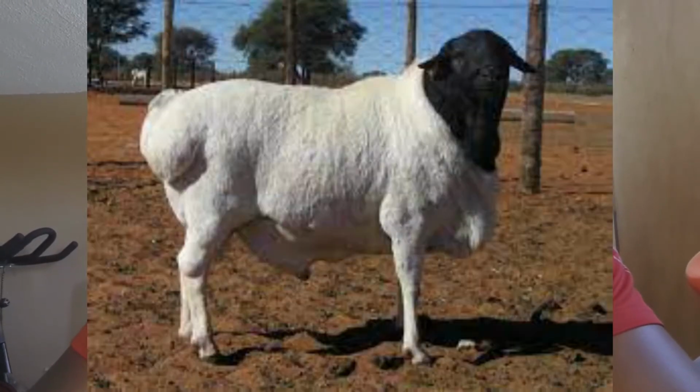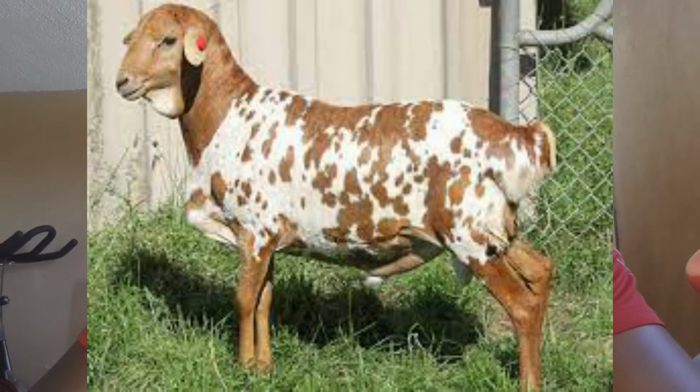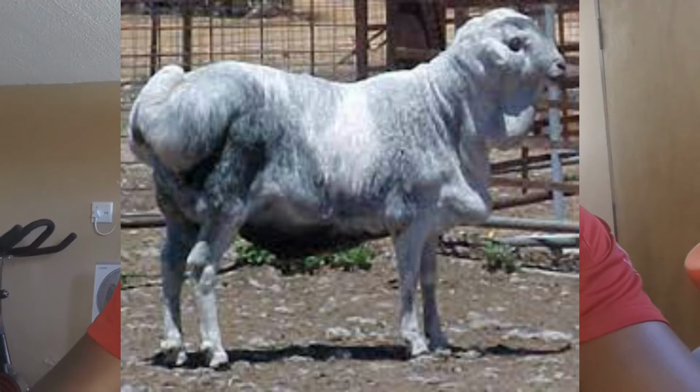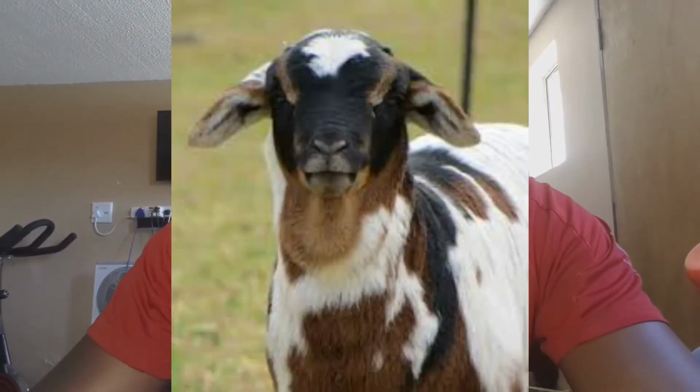So, description of the breed. The Persian is a small, smooth hair, fat-rumped breed with 3 varieties: the black-headed Persian, the red-headed Persian, and the speckled Persian, which can be black or brown with white spots covering the body. The coat color is basically white with a second color, usually light or dark brown, superimposed on it. Some are roan, owing to an admixture of bright brown hair. The sheep have long goat-like ears, and both sexes are polled. So this is a breed of sheep that doesn't grow any horns.